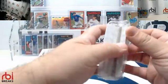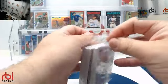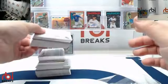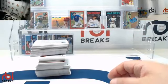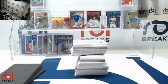This is the second half. I opened half of a fresh case last night. This is the second half of that case. But the second half of that break that you were in, I'm saving for the Facebook members. I have it actually up as a random right now. Just so you know.